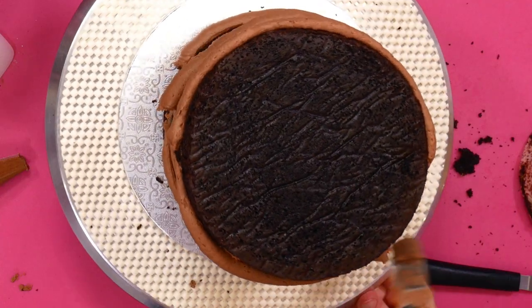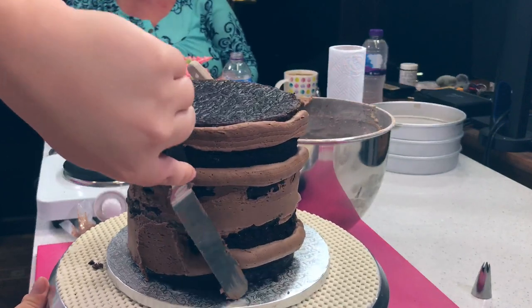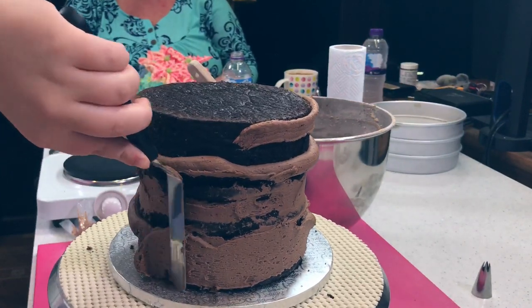Have a little look. Okay. A bit better, yes. Yeah, that's good. And then they can see how you smooth out the cake. And look at that, there's me, headless. Thanks, Simon.